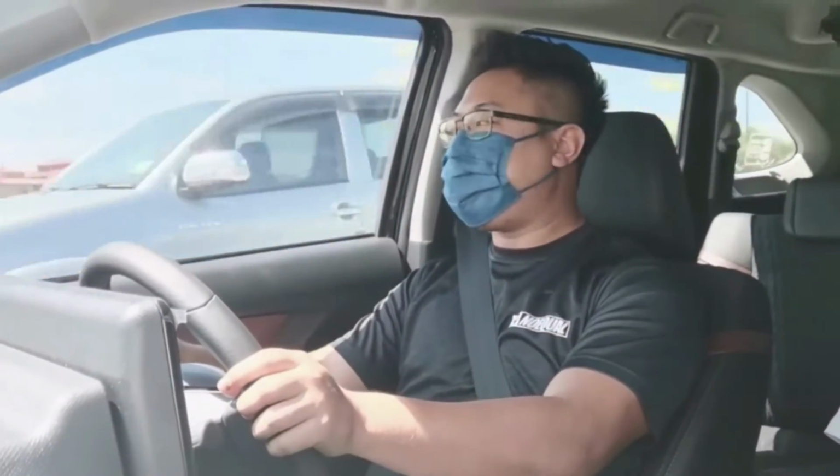Honestly speaking, from this part of the driver's seat, I don't feel like I'm in an MPV until I look at my rearview mirror. I have 7 seats behind me. Okay, but looking forward, my sitting position, I'm sitting actually quite low in the car. It feels like I'm driving more of a sedan. And it gives me a lot of confidence in terms of handling and cornering like that.